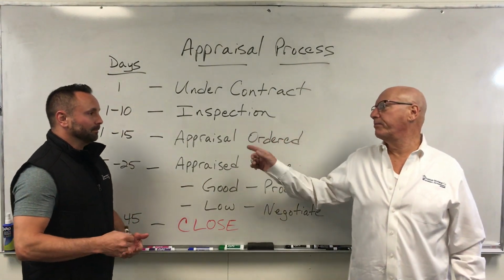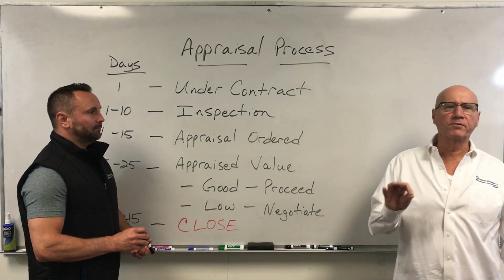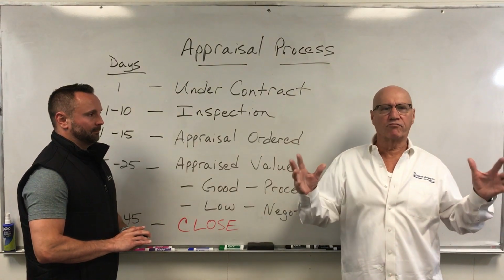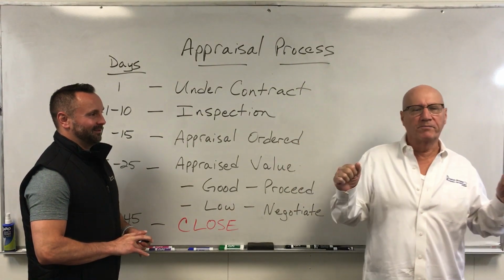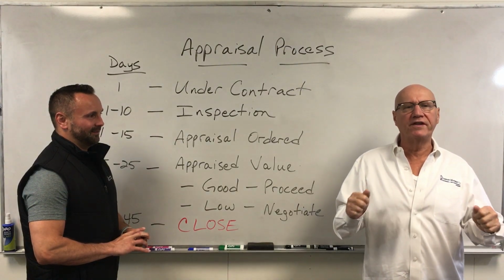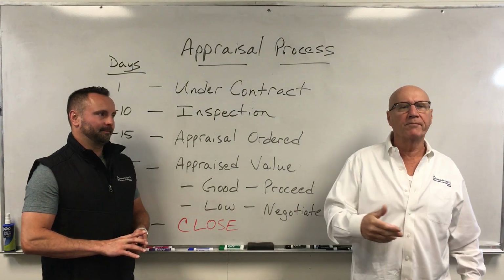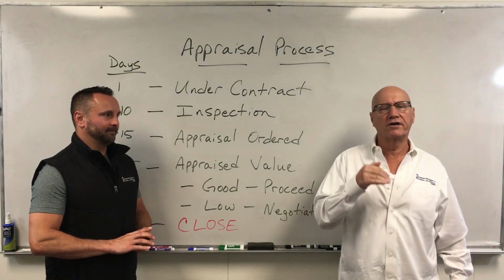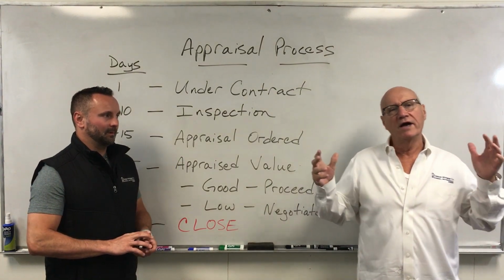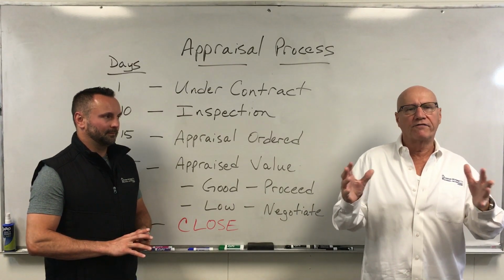Did you want to add to that? Well, yeah. I mean, an appraisal is really, really important. An inspection isn't. Here's the problem with inspection. They can tell you your roof's fine. You can move in the house, and a year later, your roof could go bad, or your plumbing or anything else, and you have not a leg to stand on. So an inspection is great, but it's not a wherewithal for everything.